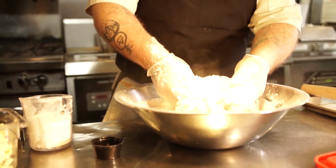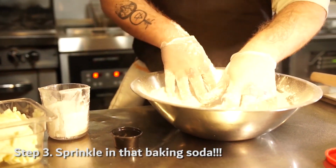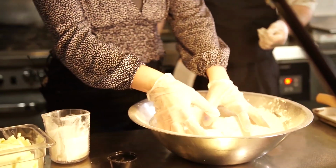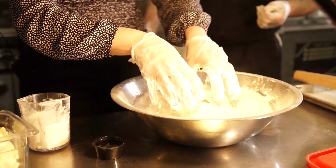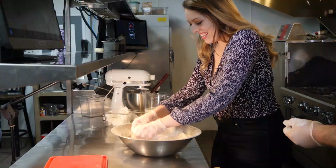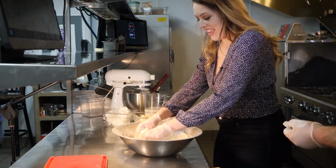And then step 3, you're gonna break up all the ingredients with your hands. So watch me do this, y'all. Watch me make biscuits like a cat. Just pat that stuff. You're gonna break it all up. You're gonna incorporate everything together. Mix it all together. Mix it.